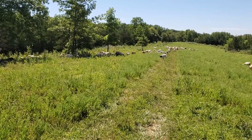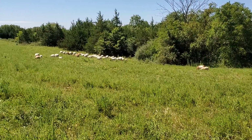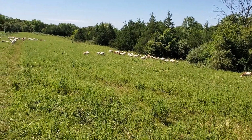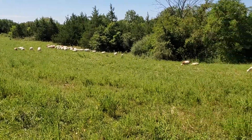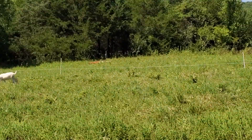We're getting ready to move the sheep here. We've got them in a strip that we're following the cattle. The cattle were here probably a couple of weeks ago, and the sheep are way back on the back of the farm. We made a lane, shot them up here. You can see there's our one wire fence that we're keeping them in with.